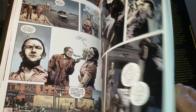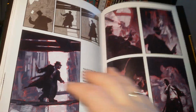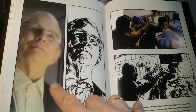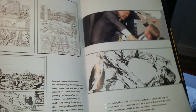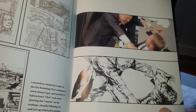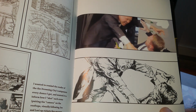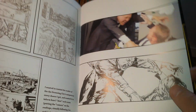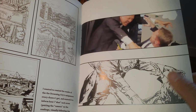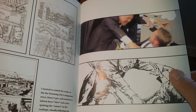And what I really appreciate is that the artist gives us some photo references, shows us the photos that he took to prepare the panels. I would hope some artists would do this more often.